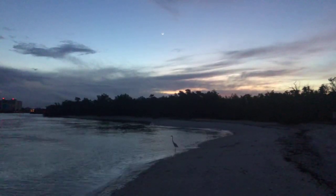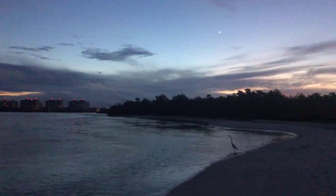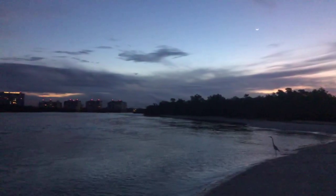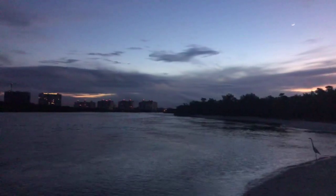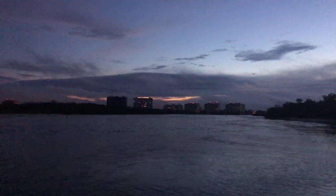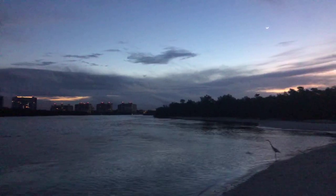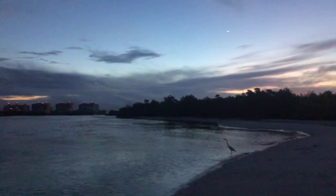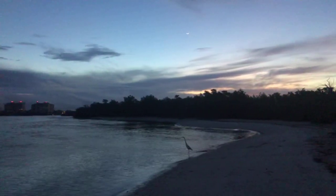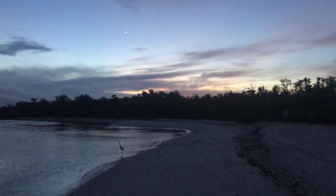Some pretty heavy clouds over there on the horizon. It's probably going to block a lot of the sun coming up this morning. We'll see what happens. The sun's rising over here on the right. You can see you're getting a little color over there. But it's pretty dark out here. Pretty dark.